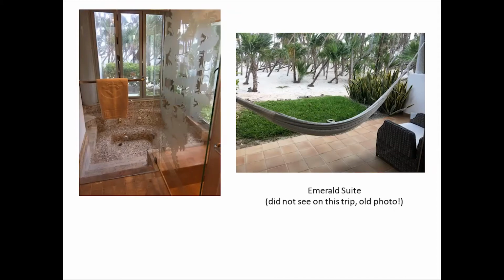Upstairs, they don't have the hammocks because it's kind of a liability to have a hammock up on the 2nd floor, but they do have a large balcony. But they have that. I love the left picture with the jacuzzi bathtub. You step down into it. So we didn't see that, but these are old pictures of mine. I wanted to show you the Emerald Suite.